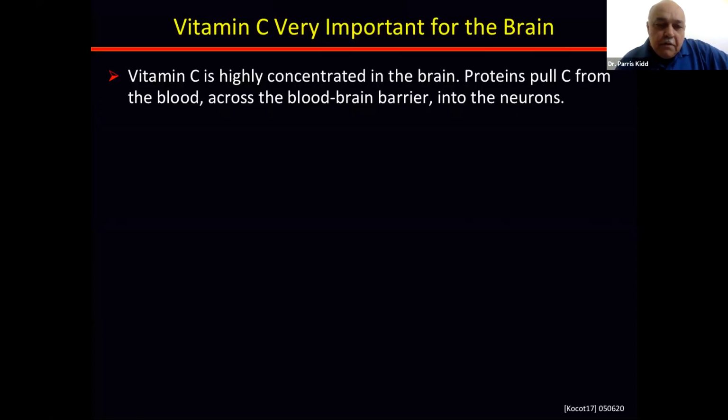So vitamin C is highly concentrated in the brain. There are special transport proteins that pick it up from the blood, pull it across the blood-brain barrier, and concentrate it into the neurons. And it's estimated that the concentration of vitamin C in neurons is 100 to 200 times the level in the blood. It's very highly conserved. The neurons hold on to it for dear life, and it is by far the major water phase antioxidant inside the nerve cells.